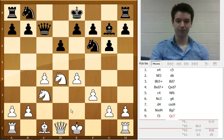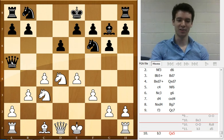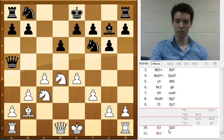Queen c7, b3, of course the pawn needs to be protected, and now queen a5, and now white had to make a decision whether to place the bishop on d2 or on b2. Carlsen decided to play bishop b2.